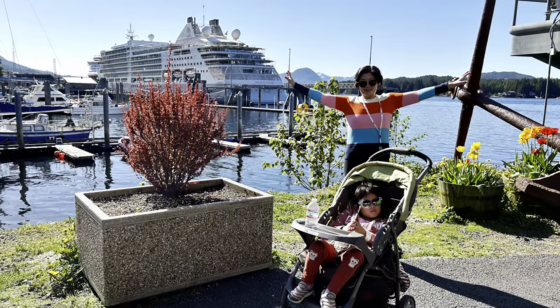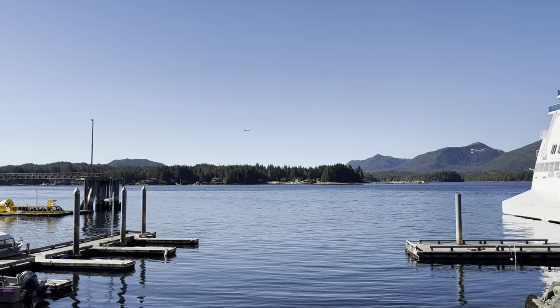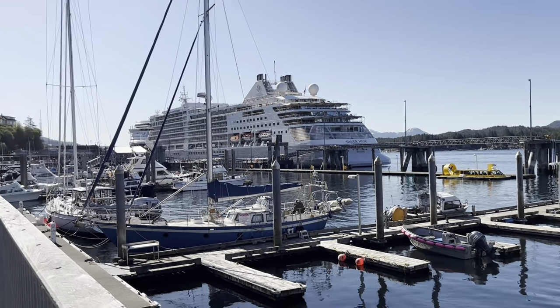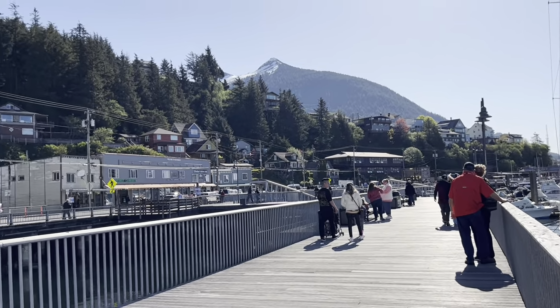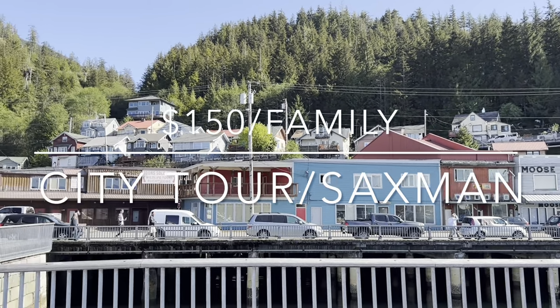So we decided to go with the booth tour line, and we had a local tour guide from the Native Indian descendants to guide us through the city tour, as well as the Native Village and Saxman Totem Park. And this whole tour is 3 hours in length and cost us $150 US for our entire family.